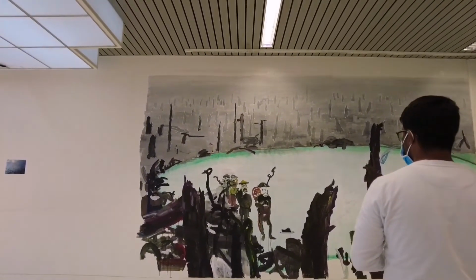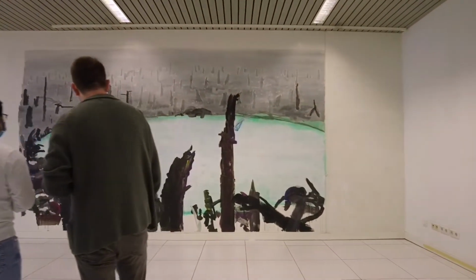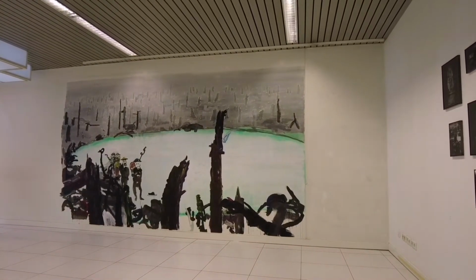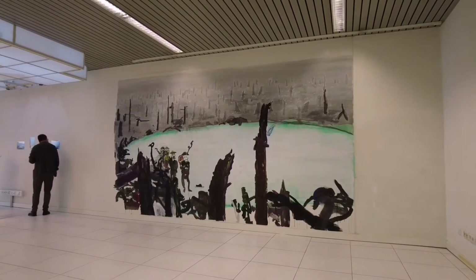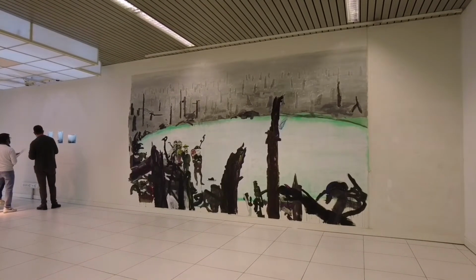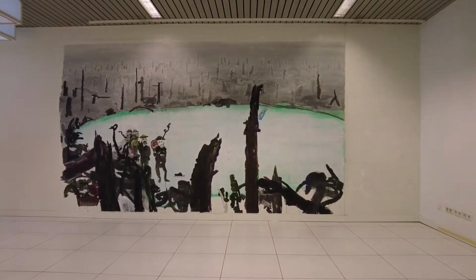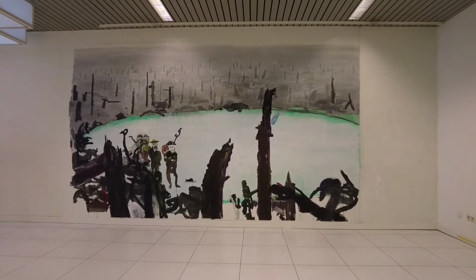Alright, this epic work is a wall painting by Irakli, and we named it Omnicidal Contamination. He let me choose the title, and I entitled it Omnicidal Contamination. And you can see a very dystopian landscape with a toxic creek and some people with gas masks wandering.